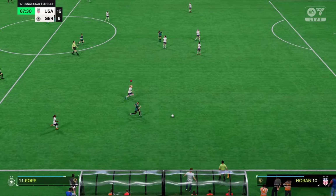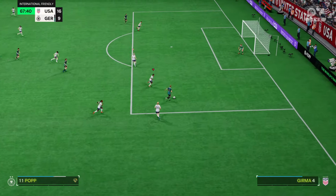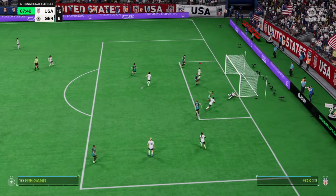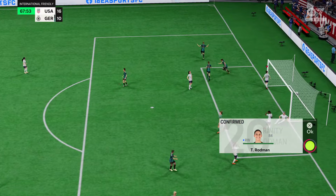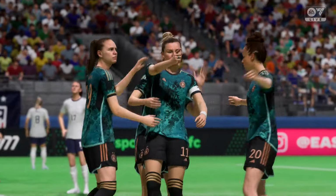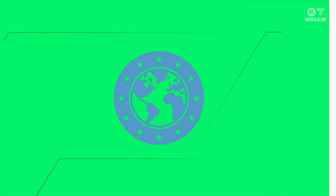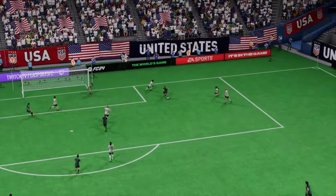Room to roam for Germany on the flank. Oh, a goal! She's gone and done it! She's gone and found the net! Well, it's the perfect finish, isn't it? As you can see, you can't place it better than that, can you?